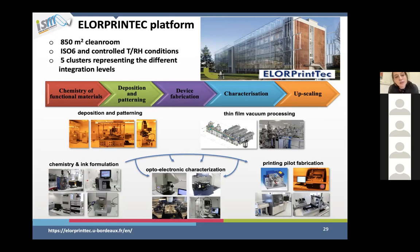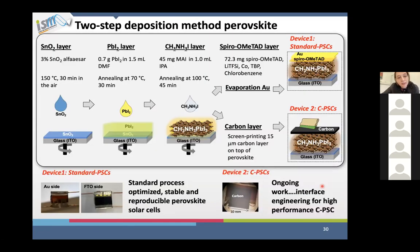To make the perovskite, we start from the deposition of a tin oxide layer instead of titanium dioxide because it's more stable. Then we use two-step deposition of perovskite: first spin coating PbI2 on top of the tin oxide layer, then converting the perovskite by spin coating methylammonium solution and annealing at 100 degrees for 45 minutes. Then to assemble the p-type, we are using a Spiro-OMeTAD layer, using the dopants lithium TFSI and cobalt, and then evaporate the gold on top to form the standard type perovskite.